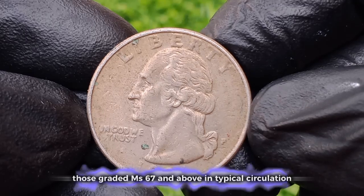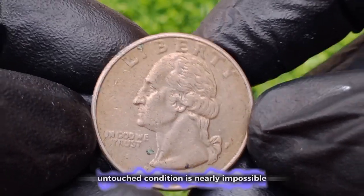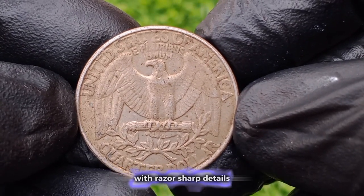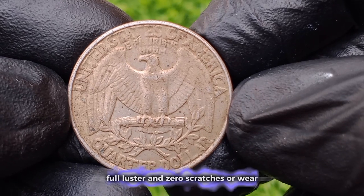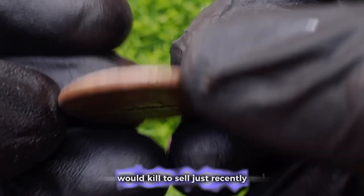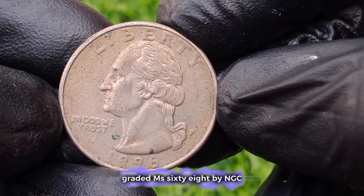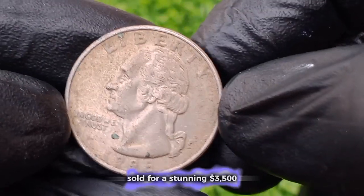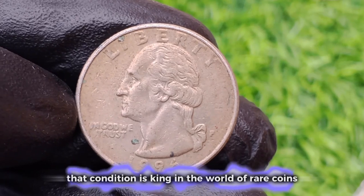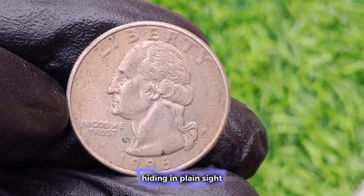Collectors are especially fixated on high-grade 1996 quarters, those graded MS67 and above. In typical circulation, quarters take a beating, which is why finding one in pristine, untouched condition is nearly impossible. If you somehow come across a 1996 quarter with razor-sharp details, full luster, and zero scratches or wear, you may be holding a coin that auctioneers would kill to sell. Just recently, a 1996 D Washington quarter graded MS68 by NGC sold for a stunning $3,500, proving once again that condition is king in the world of rare coins. What makes this coin so fascinating is that it's still out there, hiding in plain sight.